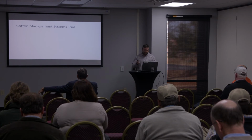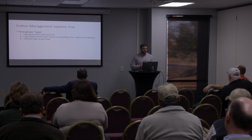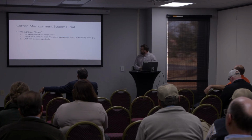But when I sat down and thought about it, I think you can classify every grower in the state into one of 3 categories. And all 3 are probably in this room right now. The first category, they're going to do exactly what UGA recommends, exactly what the county agent recommends, probably the minority of growers. The second group is going to say, I don't have time for that. I'm going to put out everything. Plus, I listen to my retail guy instead. It is what it is.